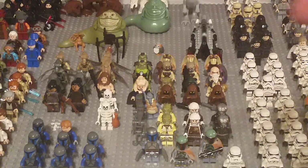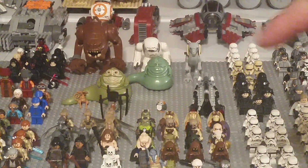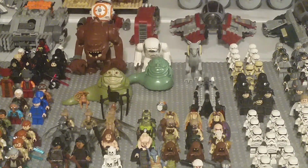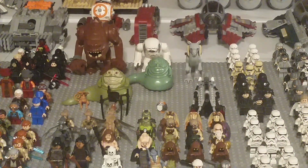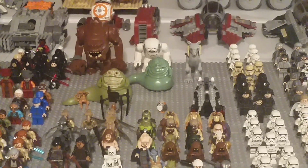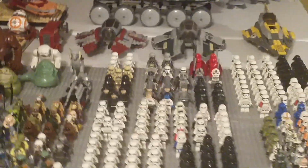Behind him is the creatures. We have the Rancor, we have the Wampa, we have the Tauntaun, we have 2 Jabba the Hutts, one being the classic, one being the newer version. We have Sarlacious Crumb, we have the Monk Droid, and right there, the small little guy, we have little old Porg. He's probably one of my favorite creatures I have. Yeah, so I'm quite happy having that Porg.